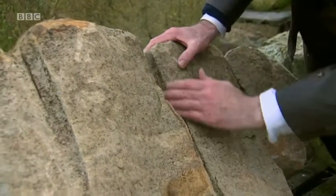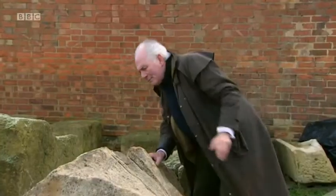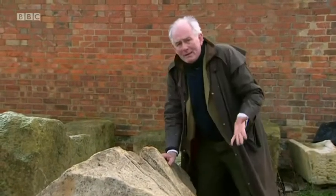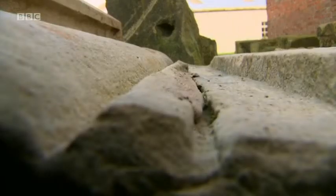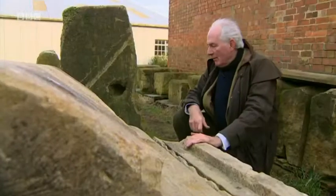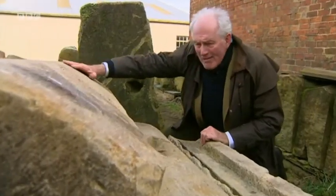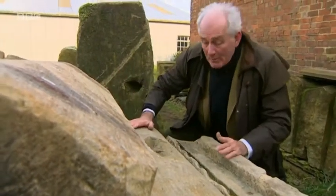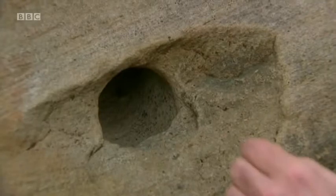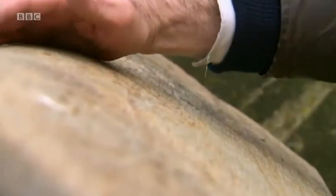You see here, these channels are from jackhammers, big drills used to split the stones into pieces to make demolition easier. This is one of the most dramatic stones. It's the capital of one of the corner piers that would have been high up. You see it's very, very dramatic architecture, beautiful thing. And the only damage, again, is from the demolition process. There's a channel cut through here for lifting tackle. But here you can see the original surface still intact, the tooling.